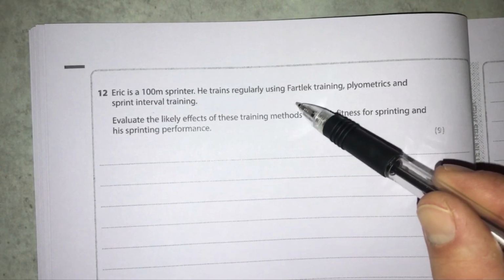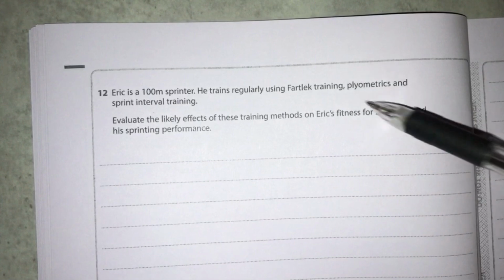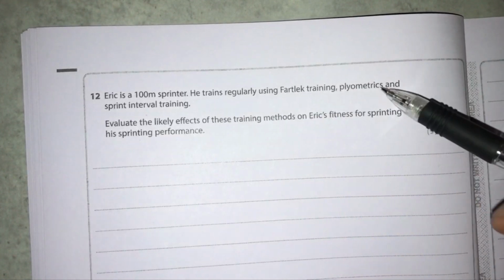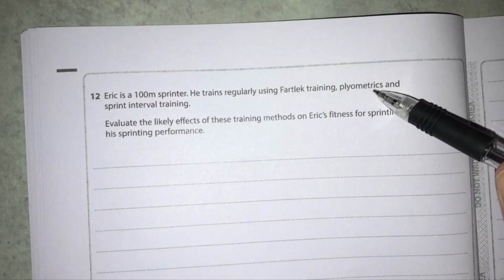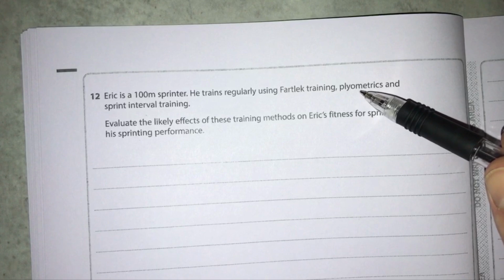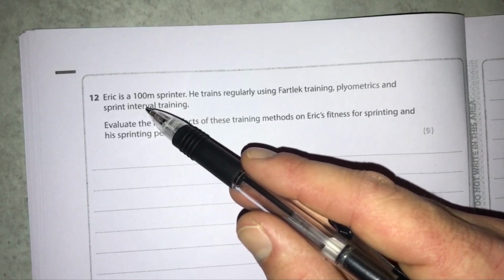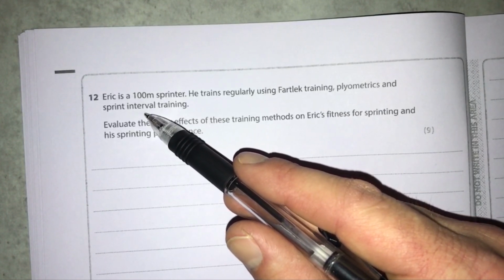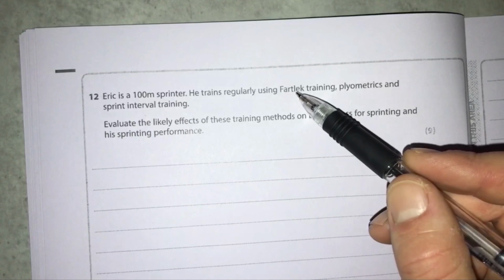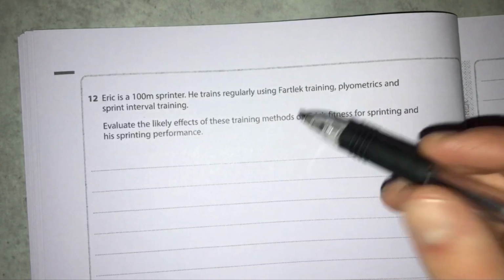So we have to sort of say which ones are the best or which ones are the most effective and perhaps which ones are the least effective, because it's evaluate, making that decision. And on Eric's performance as a sprinter. So first up, the ones that we know are going to be excellent for a sprinter are going to be plyometrics, because it's fast, explosive training, which is going to be ideal for bursting out of the blocks and powering to get some drive on your sprint technique. And also interval training will be good because it will get him working in short bursts, working anaerobically, which will be increasing his speed and his ability to work anaerobically in the 100-meter sprint. And fartlek will be good for his fitness, but actually probably the least effective of the 3 for making him faster in the 100-meter sprint.